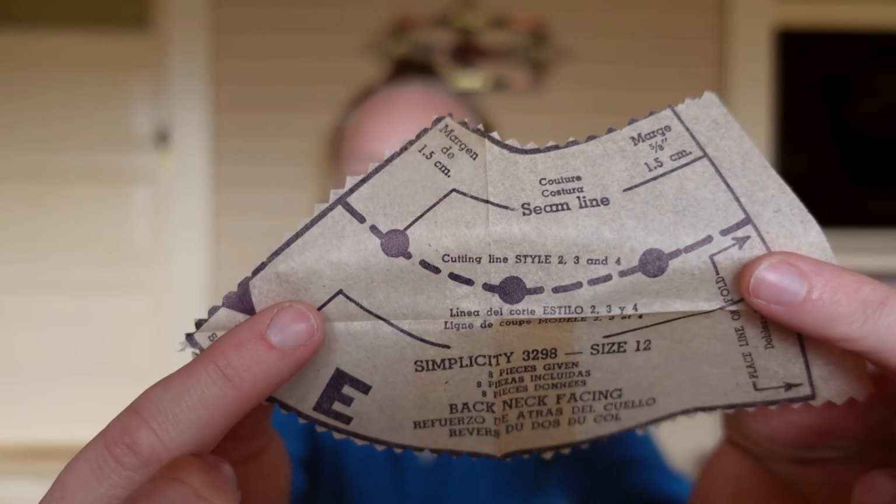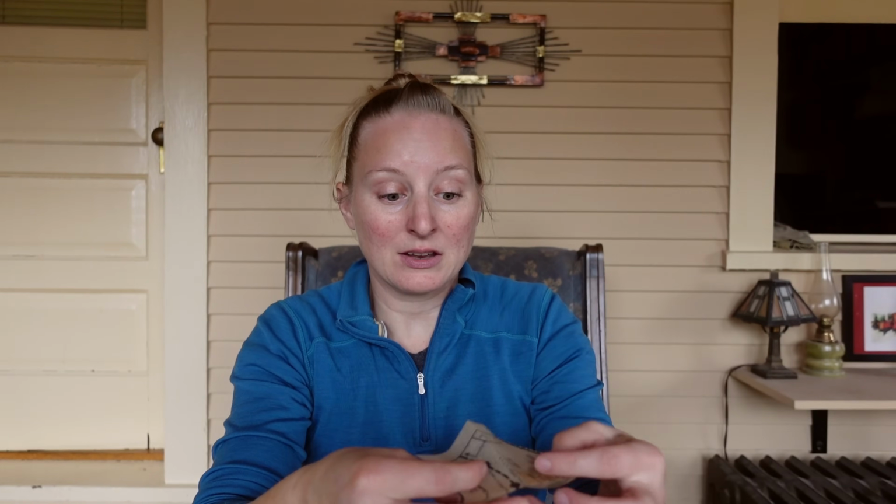And hopefully I will in fact be able to make it because it does look like the pattern pieces are there. They are definitely there. I just don't know if they're all there, but hopefully they are. I can tell somebody has already made this pattern once because some of them are actually already cut out. Like that little guy, all pinked out around the edges. So somebody's clearly already made it. Hopefully they were thoughtful enough to put all the pieces back.